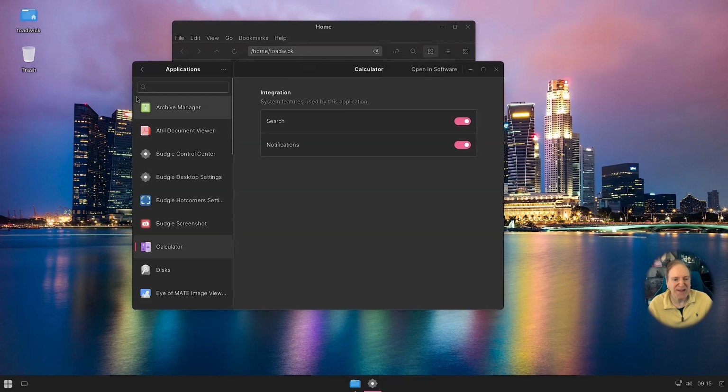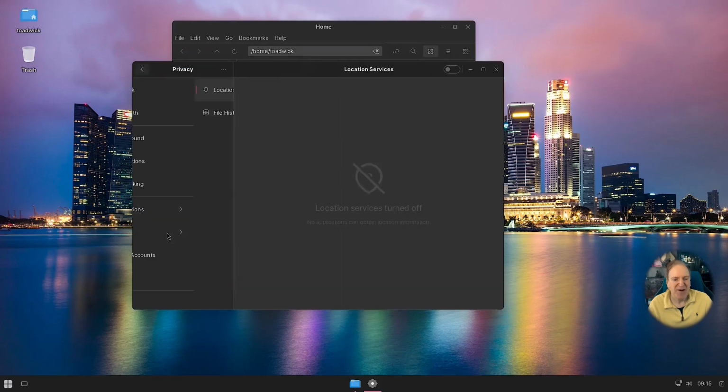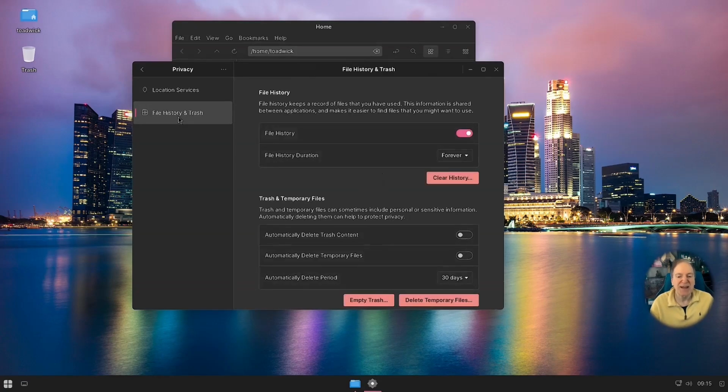And then we got our applications here for different settings that you can have also for notifications, and our privacy settings. So here you got location services. So if you like having location services turned on, you can do that there. And that's kind of handy if you're like shopping online and you want to use Walmart.com or something and have it detect the nearest store location. And then we got our privacy settings, your file history. You can turn that on and off here. And your history duration. By default, it's forever.